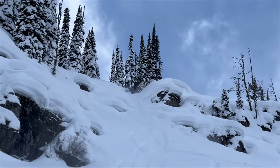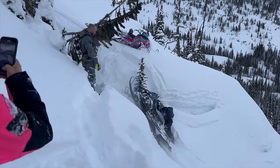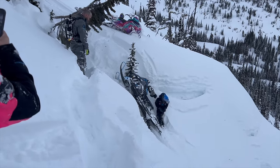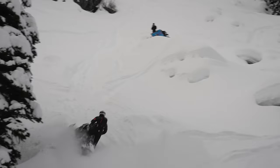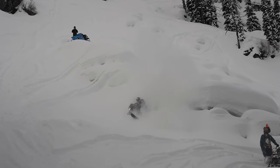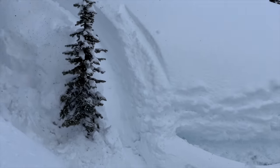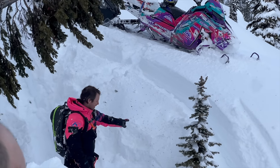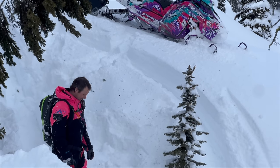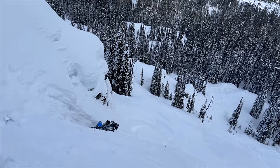Oh, he went into my tree. So close. So close. Oh, I lost my momentum right there. Cody, how did you climb a 10-foot vertical wall? Yeah. With a lot of speed and a long track. Nice work. I know, that's crazy. There you go. Glad it stopped. Beauty.